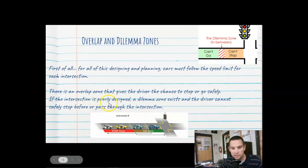But if it is poorly designed, then there's a dilemma zone where you can't go or you can't stop. So if you're way back here, there's no way you're going to make it. Right here, you're not going to be able to stop. In between that, you're stuck. It doesn't matter what you do. You're either going to run that red light or you're going to be waiting. So these are poorly designed intersections. Hopefully you don't come across them too often, but they are certainly out there.